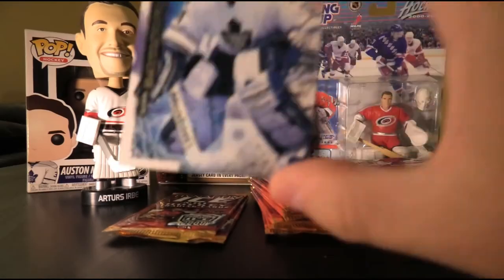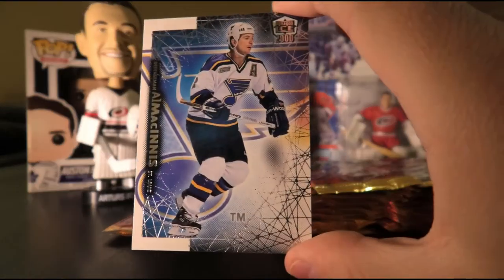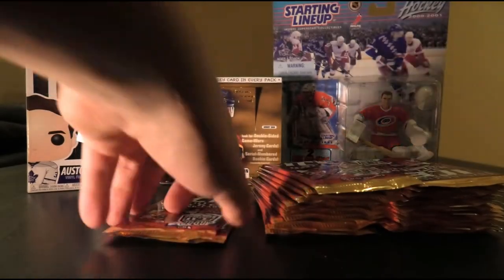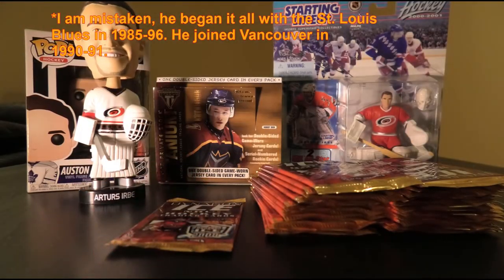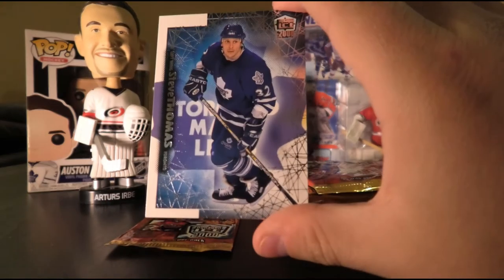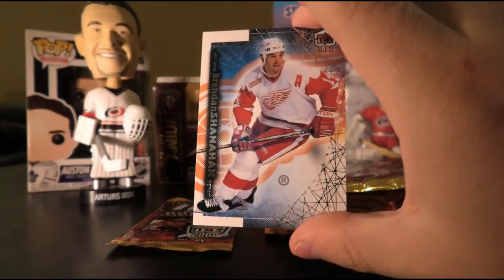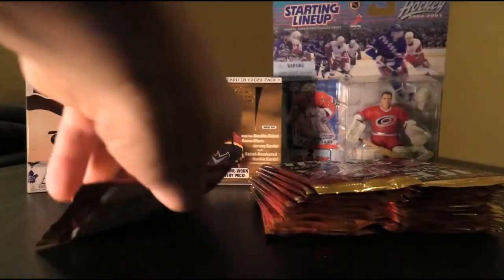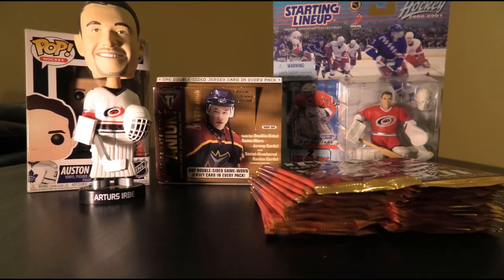Richard Zednik, Cujo, Al MacInnis, deadly slapshot on that guy, Andrew Cassels, and Cliff Ronning. I believe he started his career with the Vancouver Canucks. Steve Thomas, Brendan Shanahan, Mike Modano, Owen Nolan, and Trevor Linden. First stack's just about done. Really not that much to show for our first stack, but I'm optimistic about the next two.